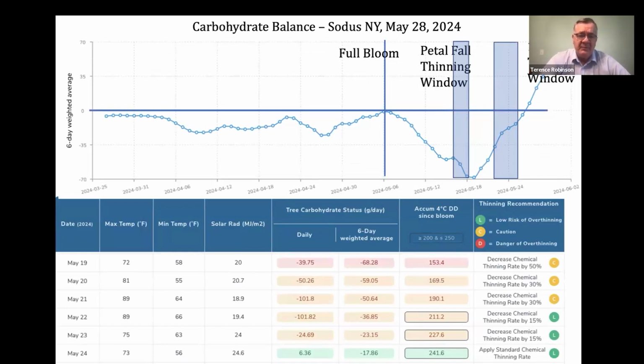So on the top, I've put only one chart in here. That's the Cherry Lawn weather station near Sodus. And it shows that basically, as we came into the petal fall window 2 weeks ago, we were entering this very serious carbohydrate deficit where the 6-day average got down to minus 70. Those are the cases where I say, wow, don't thin.